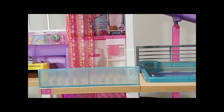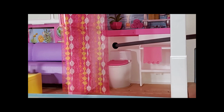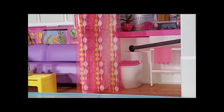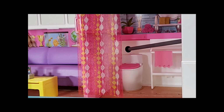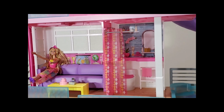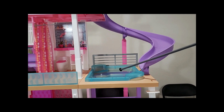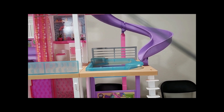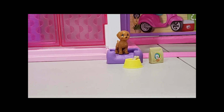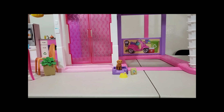And we have here a toilet that actually makes a noise. Now you just press this and then it makes the flushing noise. And the Barbies can go ahead and slide here. Now we didn't add water yet in our pool. And Barbie also has a pet right down here. Chocolate.